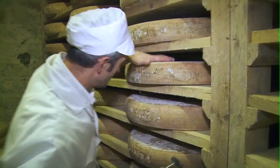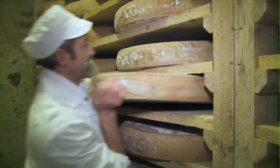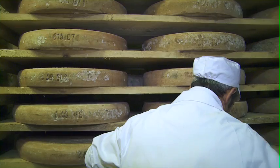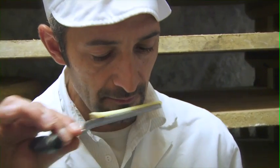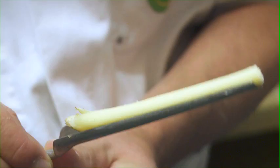During all that time in the maturing cellar, the cellar master will check the Comté just to feel if the aging is going well. So he's using a kind of hammer and is knocking on the wheel just to hear holes or cracks that would form in the paste. And he will take a small bite of the cheese just to also control the texture and the aromas.